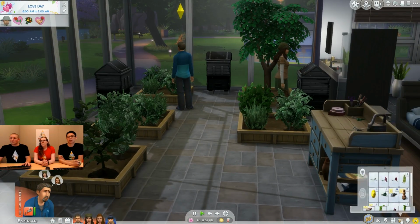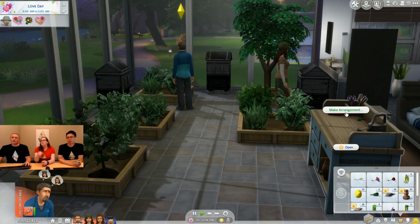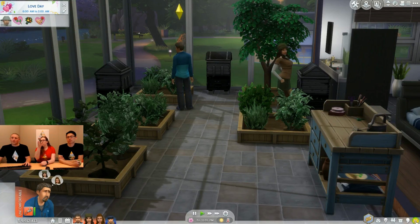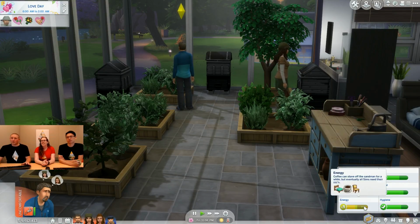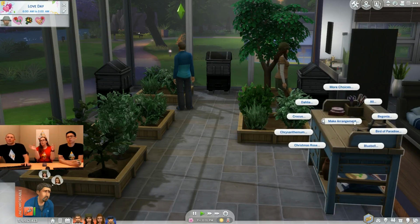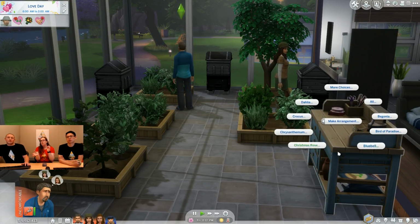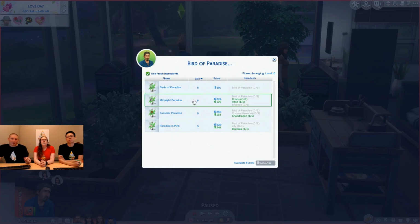So this is one of the new objects. PJ worked a lot on this, but one of the things is that you can now flower arrange. Sorry, I'm just going to, because I'm fighting motives here. Let's make an arrangement, and you can start by choosing specific flowers that you want, or you can select all. It's kind of a big, scary thing. But I love Birds of Paradise, so we'll go ahead and make a Birds of Paradise arrangement here. Ooh, I like the midnight one. The midnight? I haven't seen it, but that one sounds really pretty.